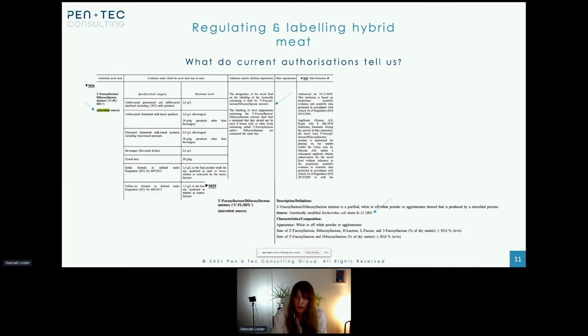One thing to note is that the only way that this product got approved using a genetically modified production strain is that the applicant would have had to show that there was no recombinant DNA in the final product. And that is critical because if there was any modified DNA in the final product, then that would mean it would be a GM food rather than a novel food.